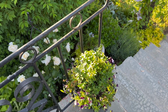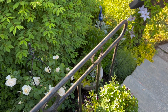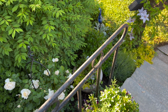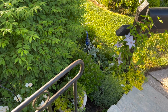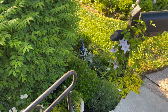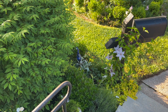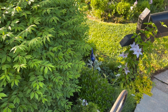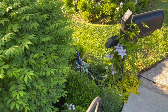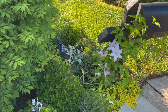So I'm out in my front garden. Thought I would do a garden tour, a spring garden tour, and let you guys see how everything has come alive for the spring. Unfortunately, a lot of things have already bloomed in very early spring, but there's still a lot to see. So I thought I would show you guys on this early Monday morning. It's nice and quiet, so it's a perfect opportunity to do a garden tour.